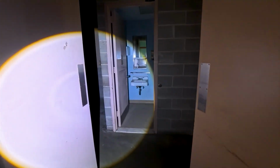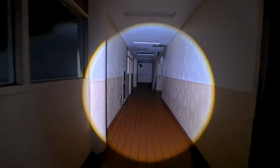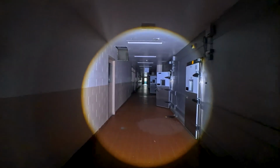Was this intake? Utility or a main control room, probably. Obviously, there's nowhere we can go from here. This must have been intake or something. Alright, yeah, so all this is pretty familiar. So let's go this way. Back where we started this morning.